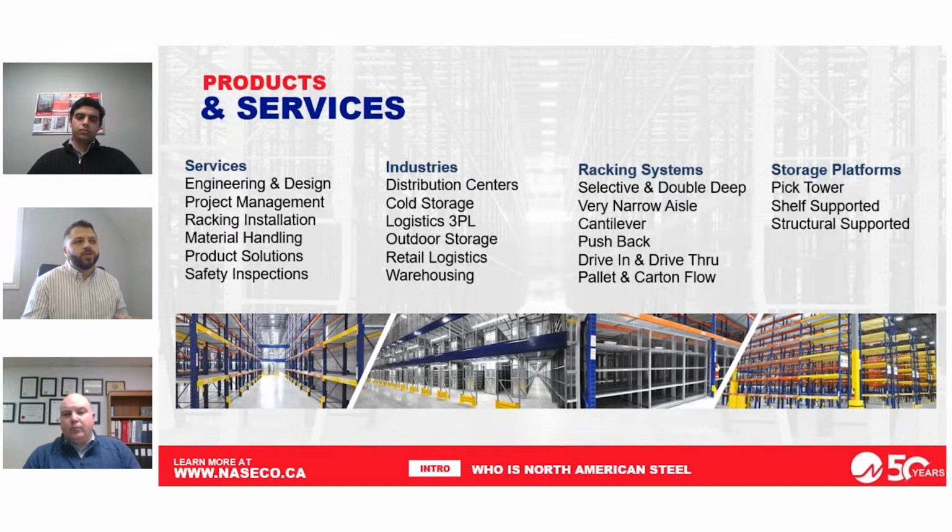In terms of racking systems, storage systems, again, we cover the gamut. We manufacture and install everything from selective and double deep racking, narrow aisle and VNA, very narrow aisle racking, cantilever, pushback systems, drive-in, drive-through, pallet flow, carton flow.